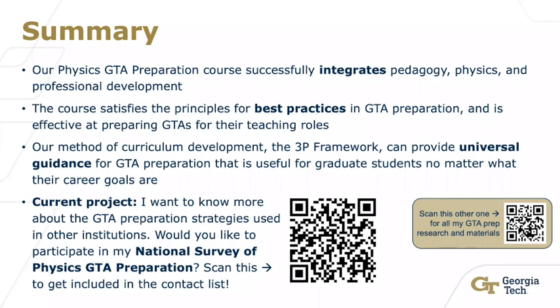So the next question is, to what degree do you help students explore their teaching in a personal way, both in terms of how they bring their identities and interests into the classroom and how they enter into a teaching community of practice? So we do this in the microteaching and lab simulation practices.